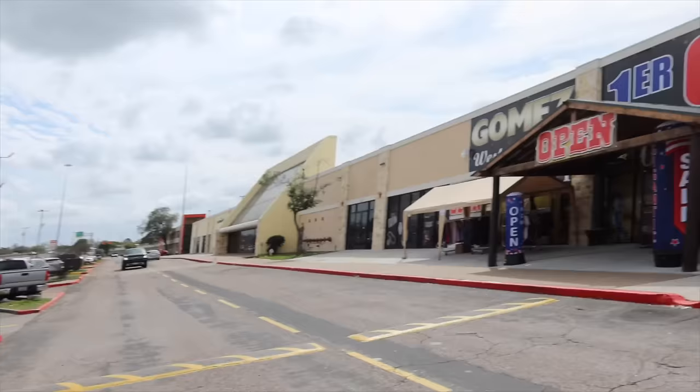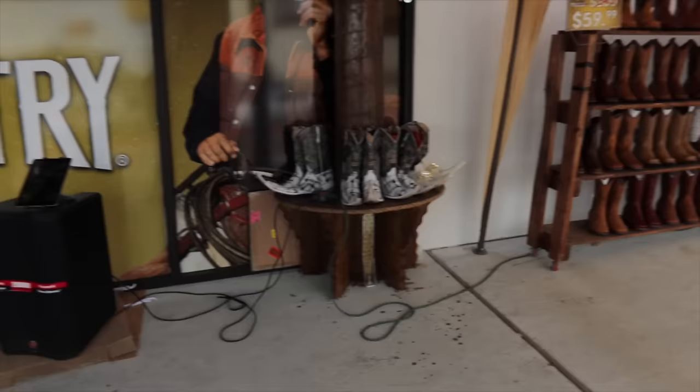You already know, they know the rodeo going on. They got the stuff set up outside. Yeah, they've been making a killing. It's literally like 4th of July and fireworks stands. Everybody knows the fireworks stands are up all day, but it's not until 4th of July that they actually make sales. But yeah, they got the music, they got the boots out here.